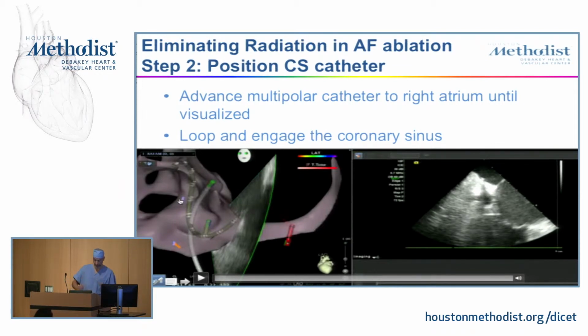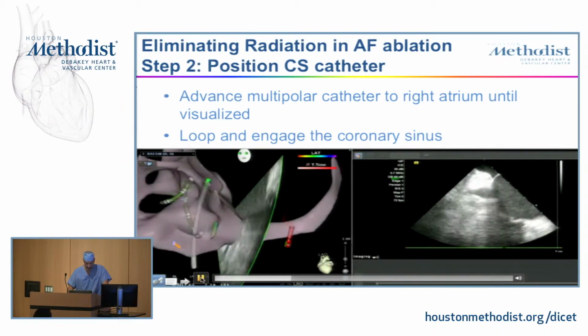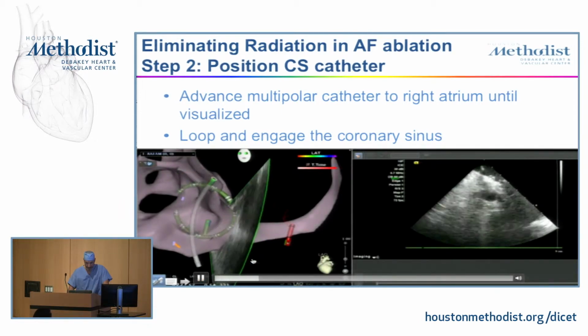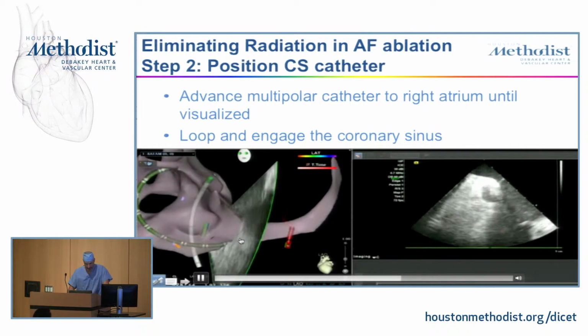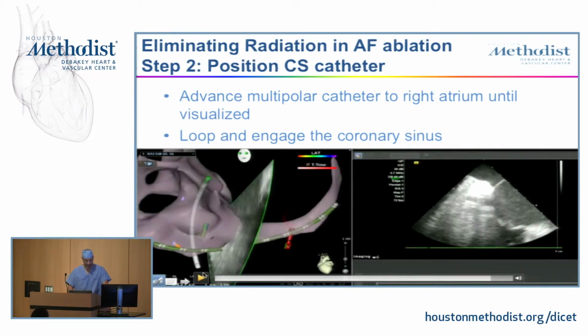This is a big floppy catheter. What I'm going to do is I'm going to rotate it around so I loop it. And I want to loop it in there. Let me see if I get this right. There. Sorry. I want to stop it at the right time. I'm going to loop it so that it's around the tricuspid valve like now. Now I advance, and this will get into the coronary sinus. So, okay, that's one big step already achieved. I have the coronary sinus cannulation without fluoro.